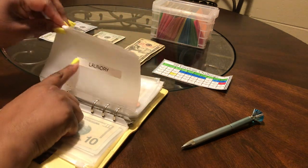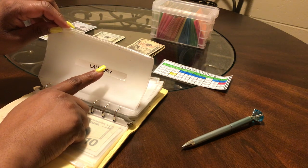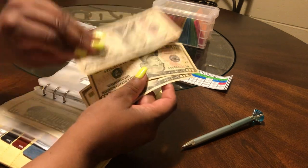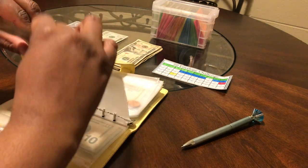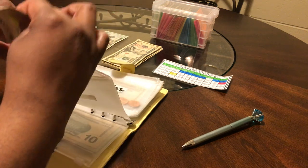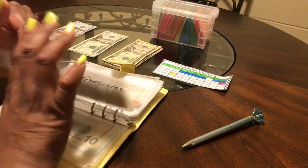So gas has 90. Laundry got a $10 increase as well because I need to wash over spring break, which is next week. I will need to wash some extra linens and stuff. So laundry has nothing, and laundry will be getting 3 10s. I hope I got my denominations right so that this all falls correctly at the end. So 3 10s makes $30 for laundry. Usually laundry gets $10 per week. And the reason why I have laundry is because I do not have a washing machine and dryer hookup at my house. I will start saving in July for a portable washing machine and dryer, guys.